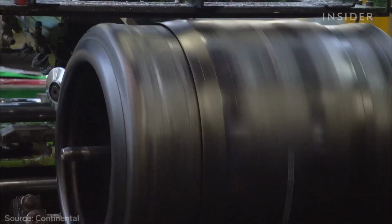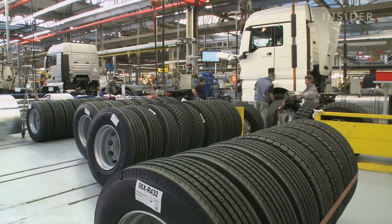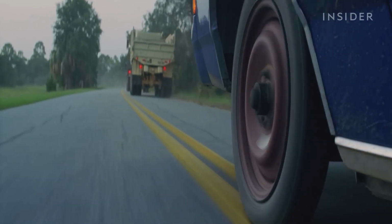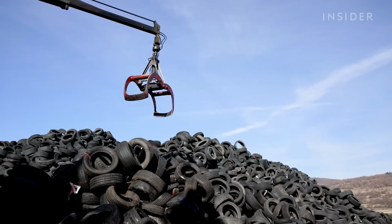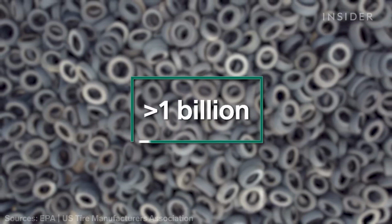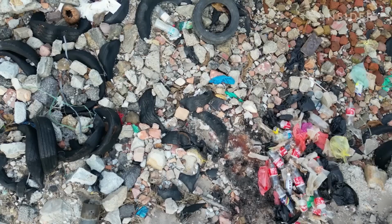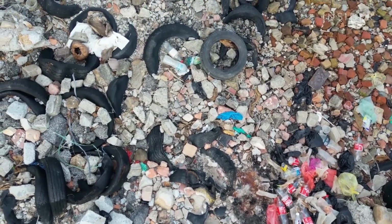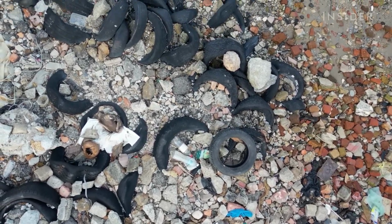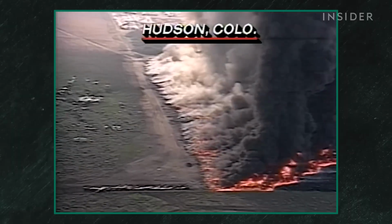Today's tires are a blend of natural and synthetic rubber, reinforced with metal and plastic fibers to make them more durable. But no matter how tough they are, they don't last forever, and all of the old rubber quickly piled up. By the end of the 20th century, the U.S. had accumulated well over 1 billion old tires. In landfills, they can leach toxins, and when buried, they can sometimes trap methane or other gases and literally float to the surface. They also burn fairly easily.